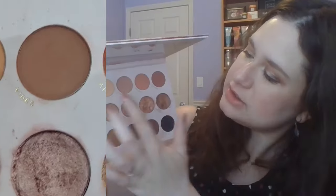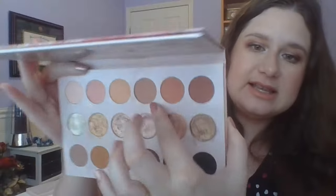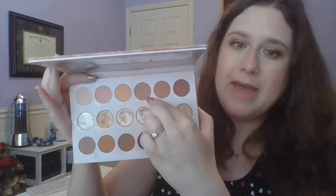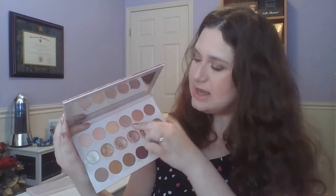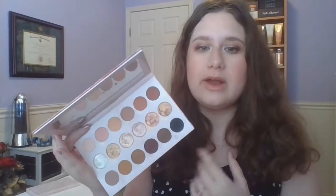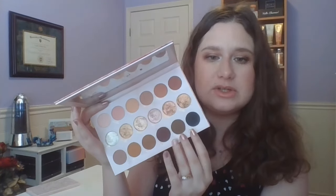I had rolled in the shade Vibes, which is this one right here. This is a gorgeous matte. This is probably my favorite matte in the palette. I am wearing it as my transition shade. That's the only way I wore it. I've used that shade, I've used the entire middle row with it, and then I've used these 3 shades for deepening out the outer component there. Loved this palette, got my 10 uses on it, so this one is also going to be rolling out.